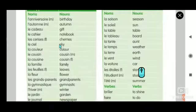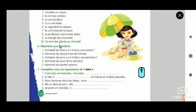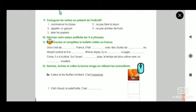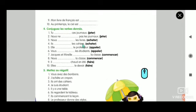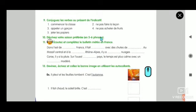Now we are concentrating on exercise number 4 as well as exercise number 9. So I am teaching 2 exercises at one time. One is statement type and one is conjugation type. So 1, 2, 3, 4, 5. We are concentrating on exercise number 4 and exercise number 9. So please listen actively. Okay, see exercise number 4, it is in sentence format, and exercise number 9 is in conjugation format. So we are going to see both exercises.